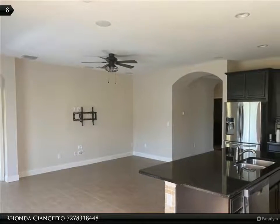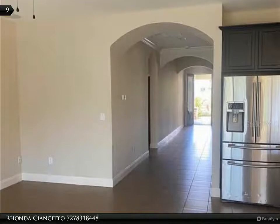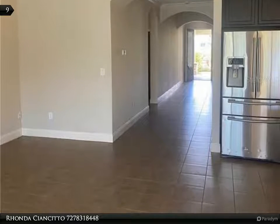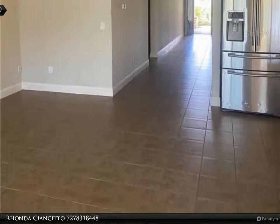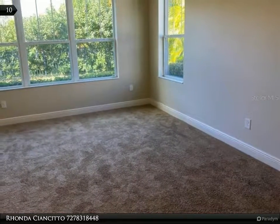Front yard has a spacious porch to sit on while enjoying the mature landscaping and neighborhood. The Waterset community has a lot to offer, from walking trails, fishing piers, café, a fitness center, a pool, and parks. For more information, review the details below.